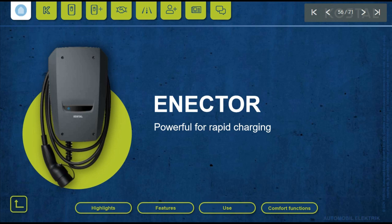This is the brand new product. We introduced the inverter, our wall box, at the Intersolar in Munich. It was in October. So now I think it will be available in the coming spring, and then you can use this wall box for loading your electric car.